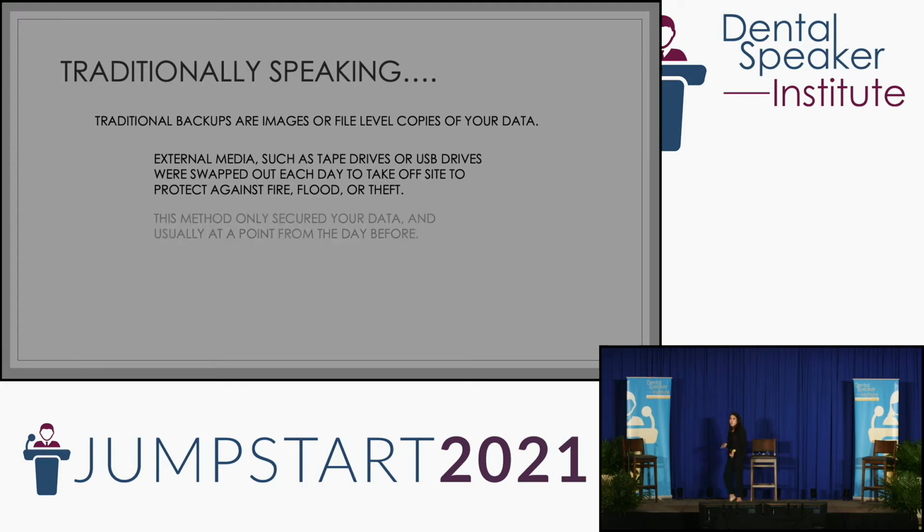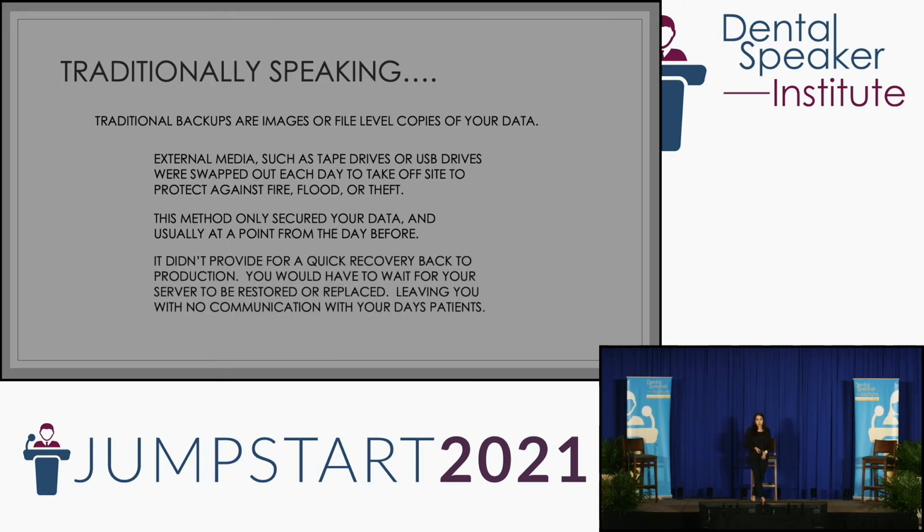Now, it also gives room for human error. You forget your second cup of coffee of the day, you might forget to swap out that drive. We have a problem if we don't have all of our data in the time of a disaster. That's critical information that may be missing and that you will need, right? So it doesn't provide that quick recovery. So what now?